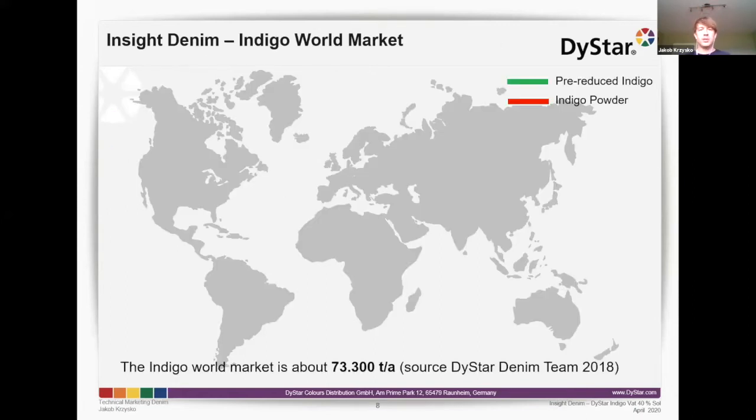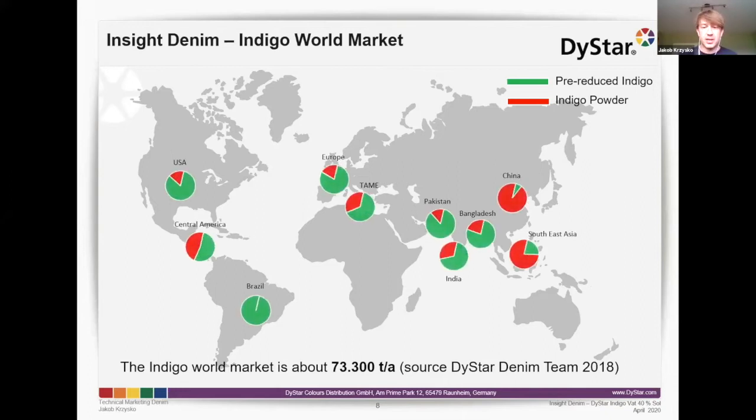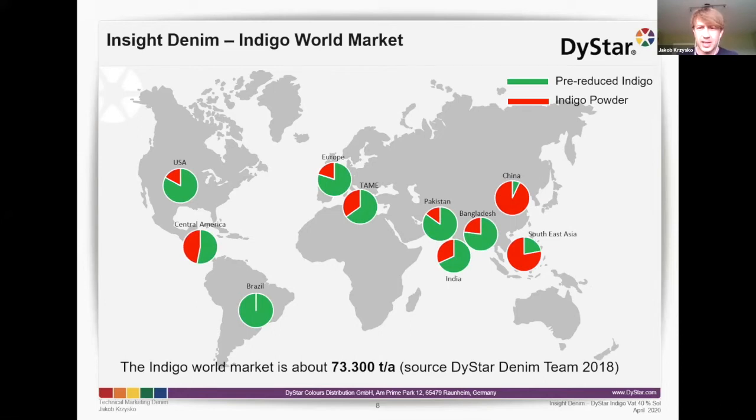So I'd like to show you some interesting figures about the indigo world market. We are talking about approximately, let's say around, 70,000 tons of indigo per year that are consumed. Here are the main markets. And you can see the cycles with the pre-reduced indigo part and the indigo powder part, the share. Let's say this is the share of pre-reduced and indigo powder.